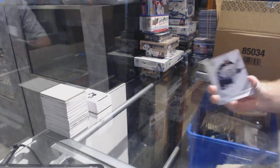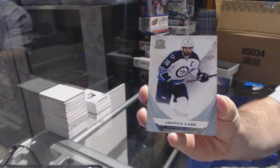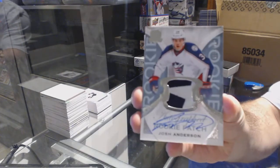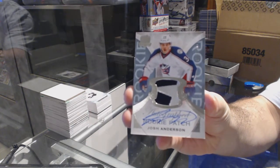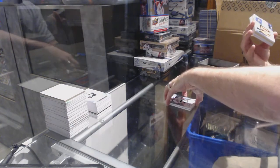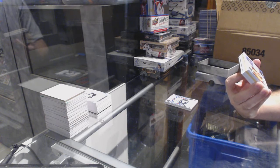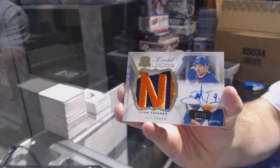We've got for the Winnipeg Jets a 249, Andrew Ladd. Box number 3. Andrew Ladd. We've got for the Blue Jackets number 249, autograph rookie patch, Josh Anderson. Oh, that's sexy. We've got number 37 of 50. Limited logos patch auto for the New York Islanders, John Tavares.